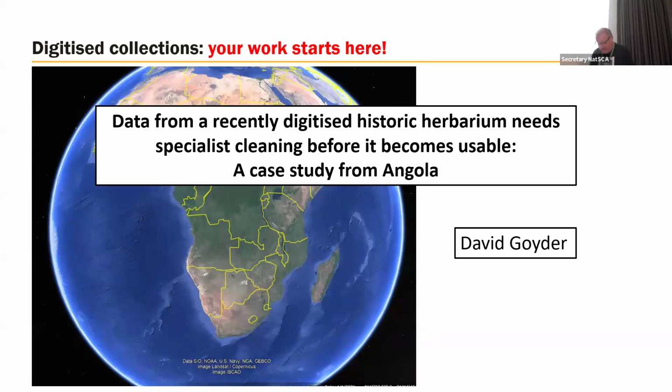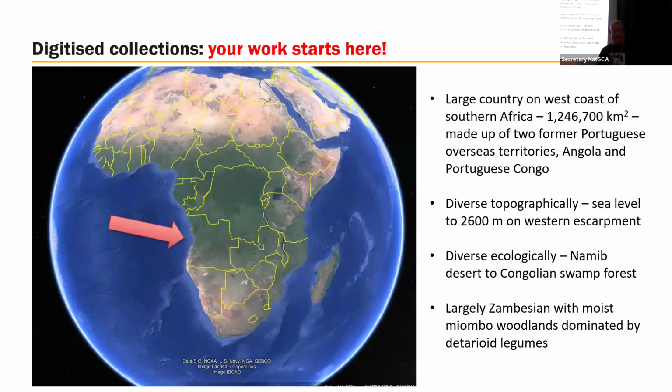Hi, I'm David. I've had a long association with the herbarium at Kew, principally working on tropical Africa. And so I thought I'd just talk you through a case study from Angola. The sort of subtext is you think you've got your collections digitized and presented to you on a plate, but in reality, this is where the work really starts.